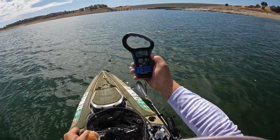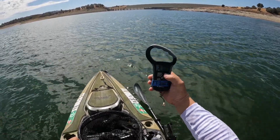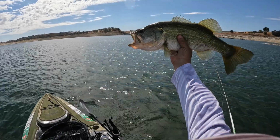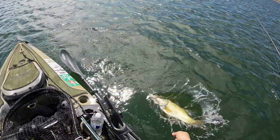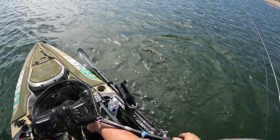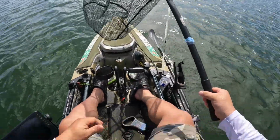I think it's a 3 pound 15 ounce. So I'm gonna let it go, catch and release. Big old giant bass. There you go.